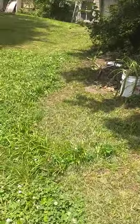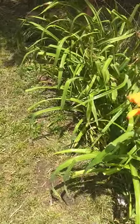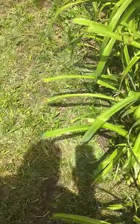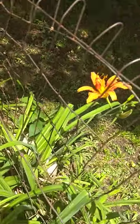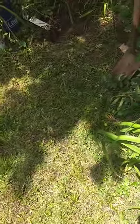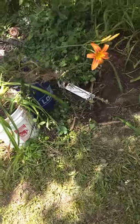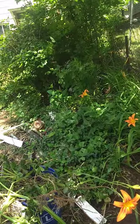So I'm digging up some of this and moving it to the front. That one looks kind of gnarly. There's a lot more about to bloom, but this one through the fence looks really exceptional colors. And here's these guys. The dirt is so brown and rich. And the breeze is so pleasant.